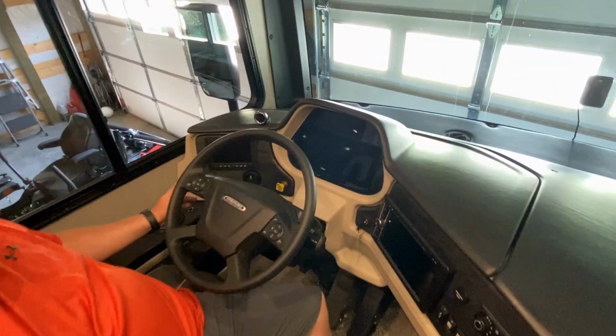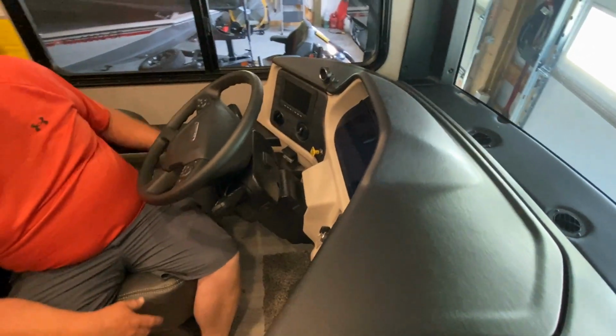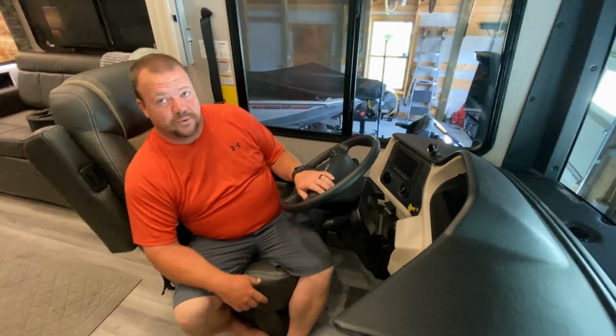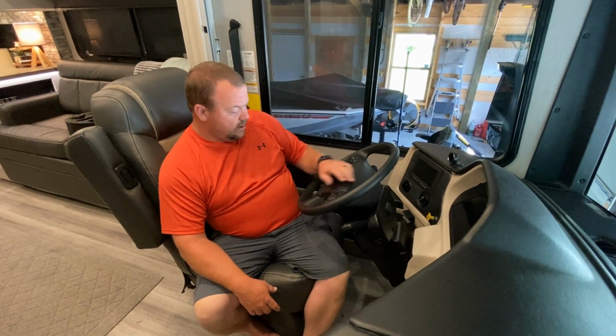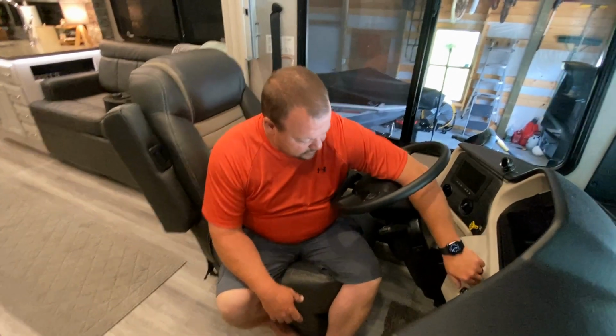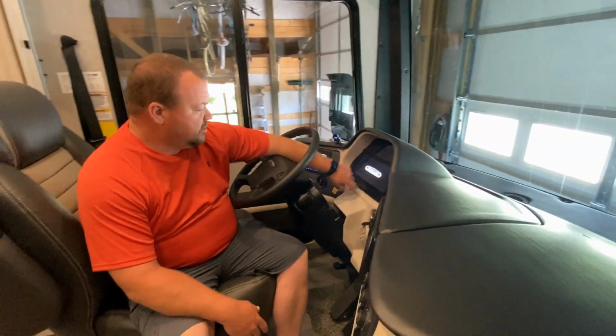Getting to the cockpit area, I do like the steering wheel. I grew up on a farm, I've driven trucks before. And the steering wheel actually feels more like the steering wheel that's in my pickup truck that I drive and tow behind this thing. So I do like the new Freightliner screen. You see it? Hang on, it's only in position yellow like this because it's not running.